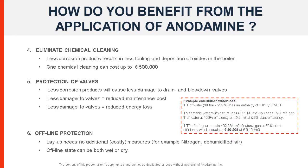Benefit 5, protection of valves. Leaking valves cost money. It's logical. Not only overhauling them costs money, but the leakage costs also money. And don't underestimate the costs involved for these losses. They are really big. Benefit 6, offline corrosion protection.